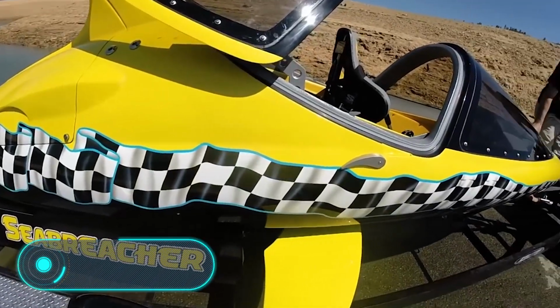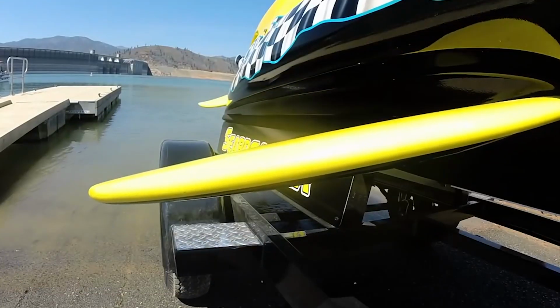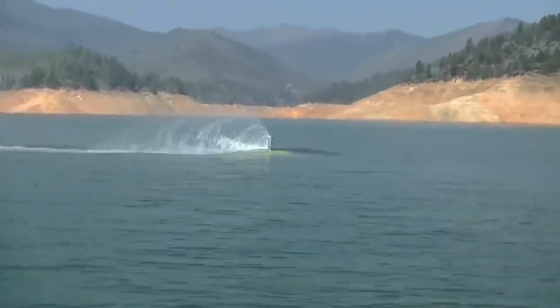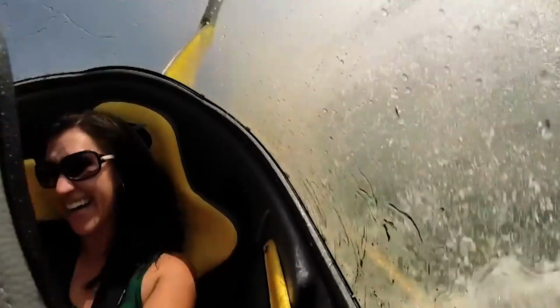Sea Breacher. The developers of this boat wanted to create a water vehicle with a non-standard form, so it's not surprising that this vehicle looks like a real shark. Being a hybrid of a submarine and a hydrocycle, the Shark has a high maneuverability despite its impressive size, which reaches 16 feet and a weight of 1,350 pounds.